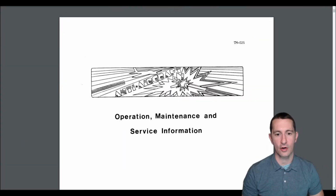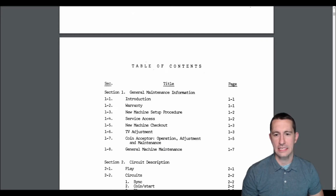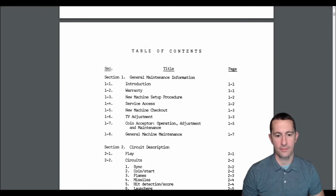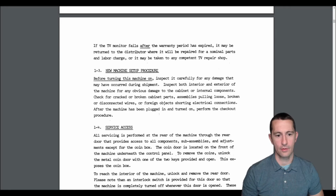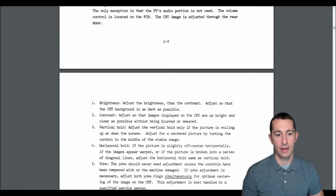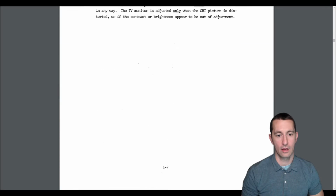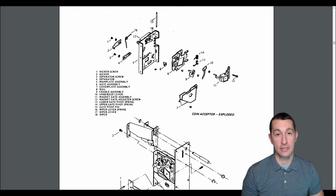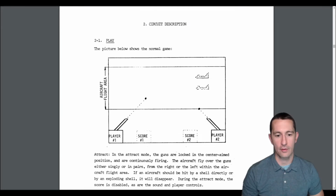So here's the Anti-Aircraft Operation and Service Manual by Atari. I don't see the date on it, but it is 1975. Let's look at play and see if it has an example. Play. Tell us how to play. So you can see how detailed these manuals for arcade cabinets are, giving the assembly, how you do it from the beginning. Okay, here we go.